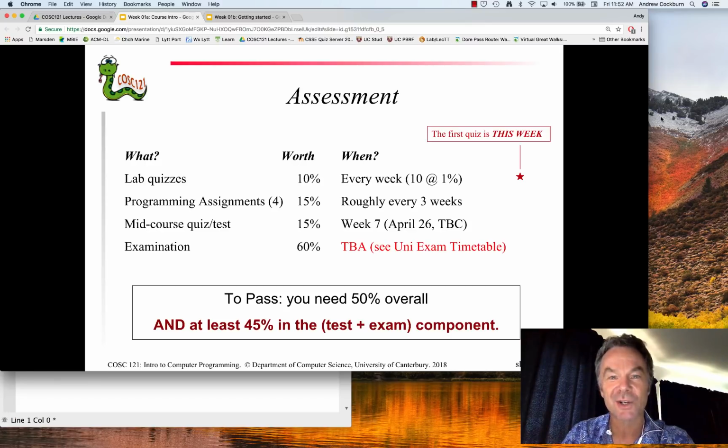Importantly, to pass COSC121, you need at least 50% overall, and for the invigilated items of assessment, that's the test and the exam, you must get at least 45% in those components.